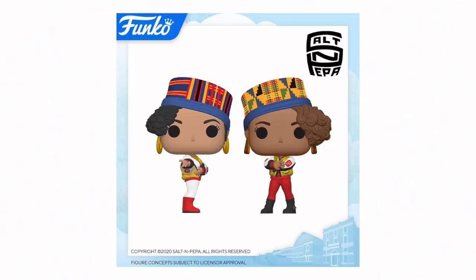I like that they gave them dynamic poses there. You know, one's got her arms over like this, and the other one's kind of forward like that. Instead of just standing there or holding a microphone, it looks a lot better. So there's those ones. We have another one from Ghost coming.